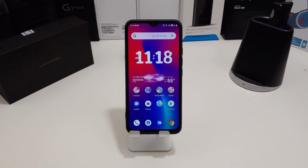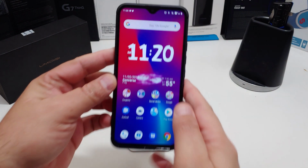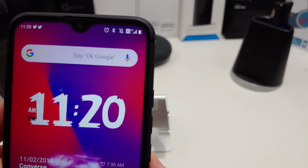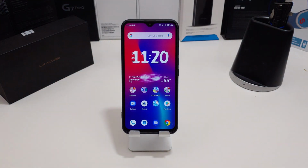Okay everyone, so I've been getting a lot of questions. Do you get LTE in the US with the UMIDIGI F1? Hopefully after this video we can answer that question. But the confusing part, I see a lot of YouTubers mentioning this too, is when you get the phone, you look up there on the top right, it only says 4G. My understanding is that some companies don't recognize LTE.